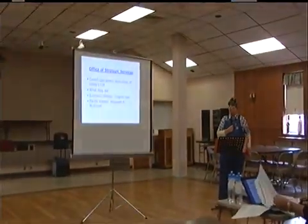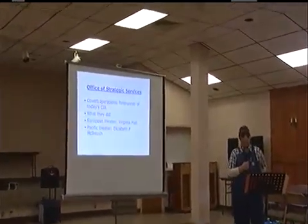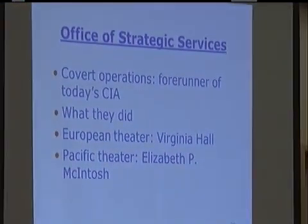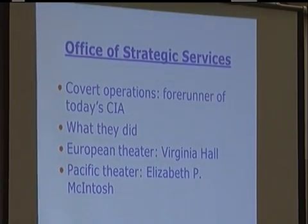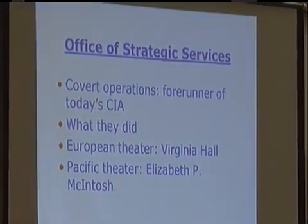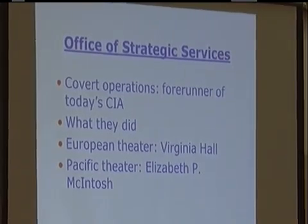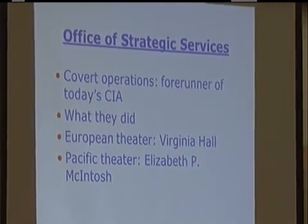Now, we also have women who were working in covert operations. The Office of Strategic Services was the forerunner of the CIA. Now, we had 4,000 non-military women during World War II working as intelligence agents both in the United States and abroad. They were saboteurs, cryptographers, cartographers, analysts, and propaganda specialists. There are two that kind of highlight what the women did.